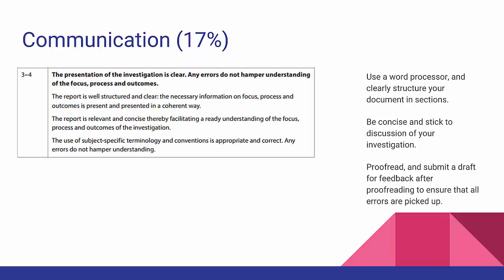Finally, the last section is communication, and that's basically whether you're being clear and concise, your report is well structured, and you communicate your ideas clearly using the correct physics terminology. And this section is worth quite a lot. It's worth 17%.